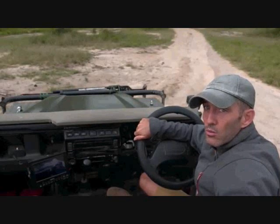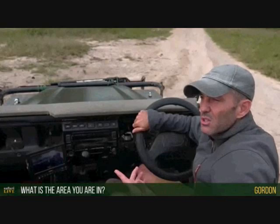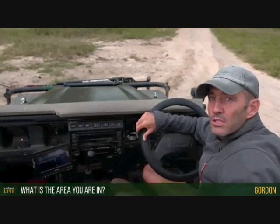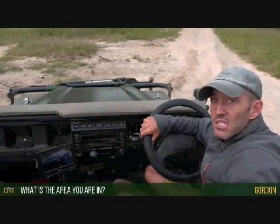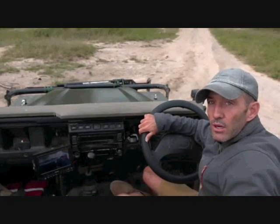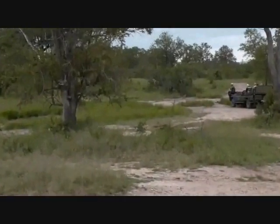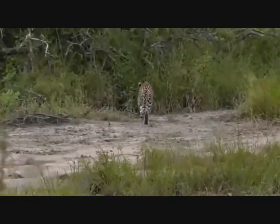Now you're wondering, Gordon, where we are here. We're sitting in the northeastern corner of South Africa. I don't think I told you that at the beginning, did I? Northeast corner of South Africa, which of course is the southern tip of the African continent, and we're in a place called the Kruger National Park, and that of course is one of the most famous national parks in all the world. Here we have the little female.